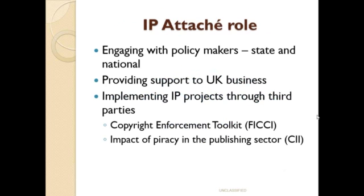Moving on to the next slide. So just a quick brief on my role. I'm the IP attaché. I have 3 main objectives. One is to engage with policymakers, both state and national level, and provide support to UK business operating in India or intending to operate in India in the future, and implement intellectual property projects through third parties, essentially to raise the overall awareness of intellectual property issues with the Indian stakeholders.